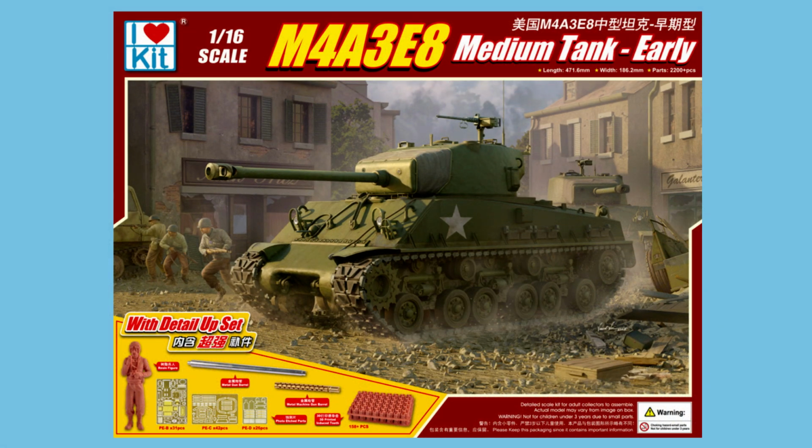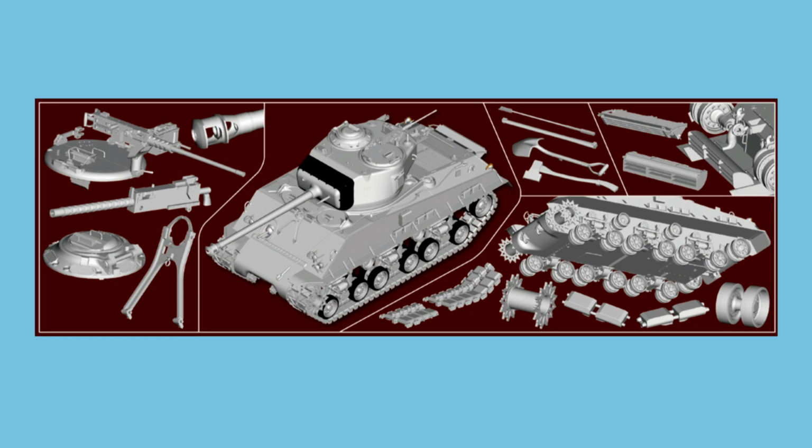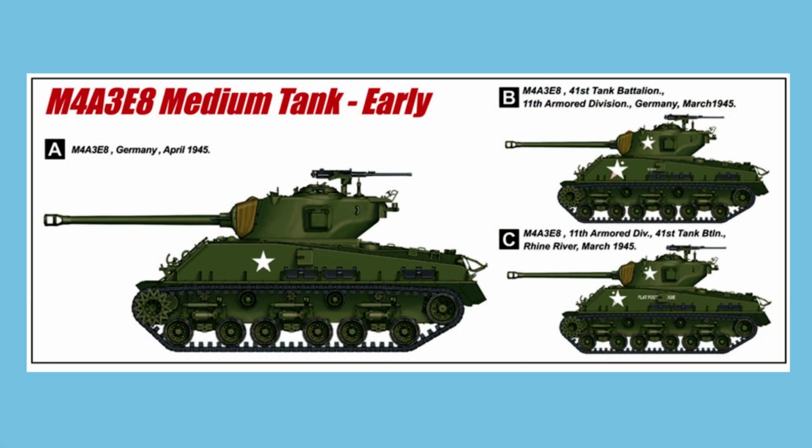And finally, if you're after a proper challenge, then I Love Kit is starting deliveries of its awesome M4A3E8 Sherman tank in 1/16th scale. This monster is 47 centimetres long and has over 2,200 pieces. Yes, you heard that correctly. Just making the tracks, I guess, would take weeks, if not months. It comes with 3 marking options as well.